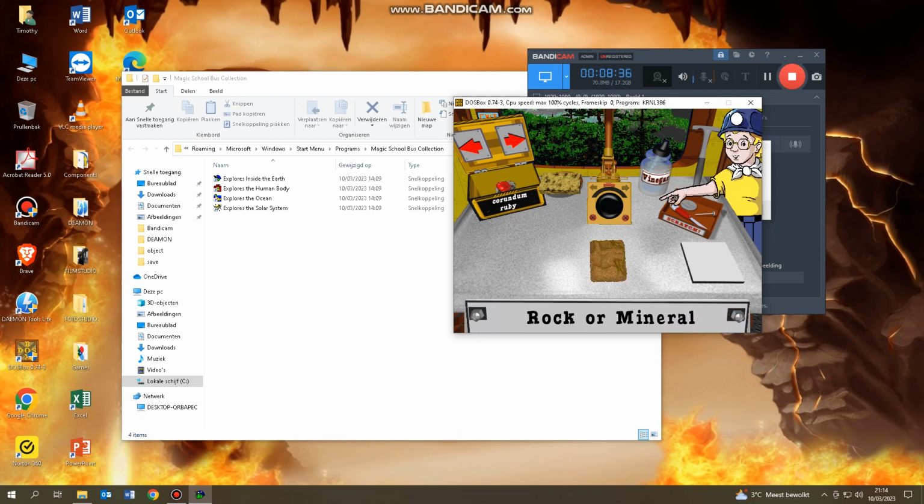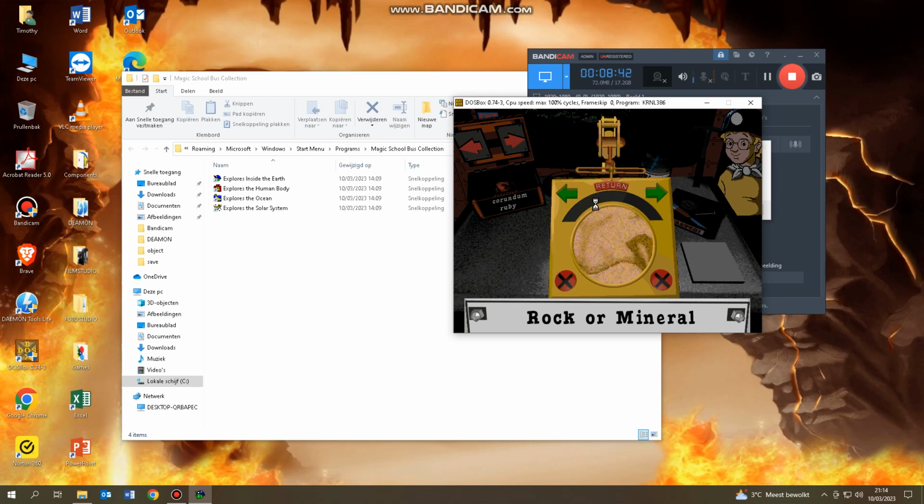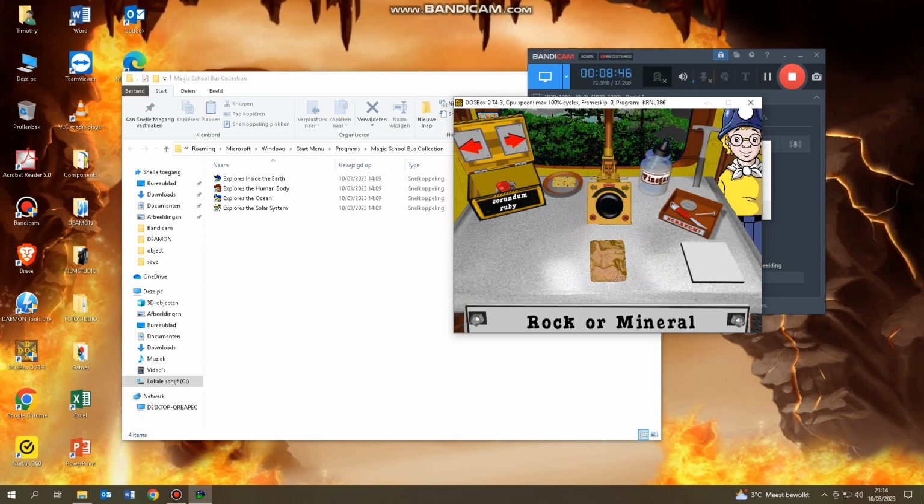You know the geotable routine. Wash off your sample first, and then use the magnifier to see if it's a rock or mineral. So that sample's a rock. Now let's use the magnifier to find out if it's igneous, sedimentary, or metamorphic.